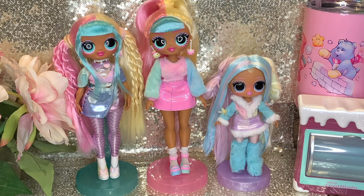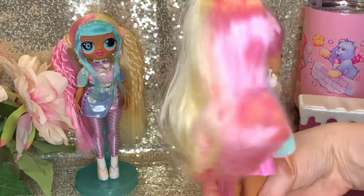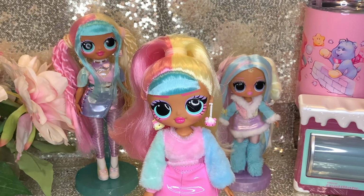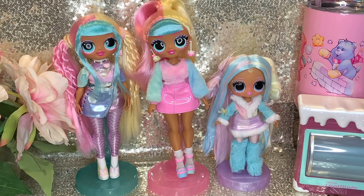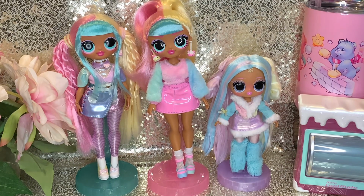The second Candylicious in the middle. I love her because I love her outfit. I love that sweater. I love the shoes so much. I like her because her hair is just in a high pony like this. And so she's much more easy to bring with you somewhere. I will not be able to recreate the original Candylicious with her pigtails and twists and stuff, but at least this one I could easily just brush her hair and put it back in a pony.